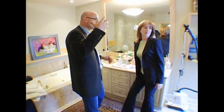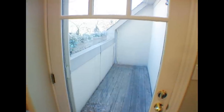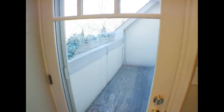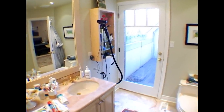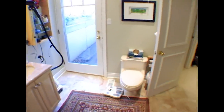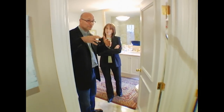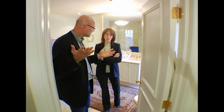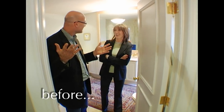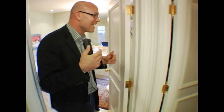And the other part is that I have this deck that is totally not utilized. Yeah, a balcony's not all that practical when all you're wearing is a towel. I share the house with my girlfriend now. And if you were to notice the closet, there's no room for her clothes. Wait, there was no room for her clothes before. I've seen your closet. I have maybe a slight shopping habit.